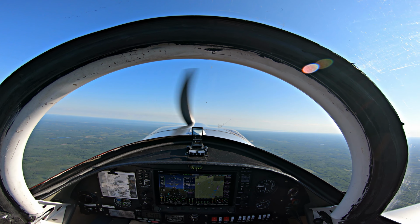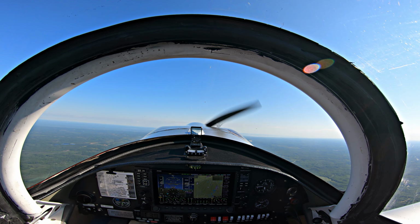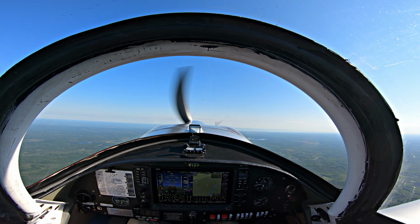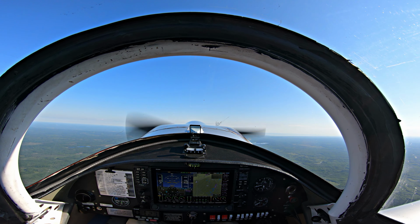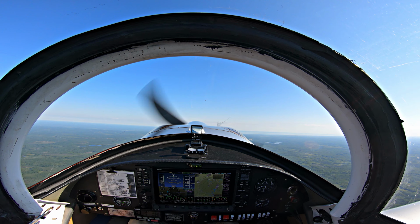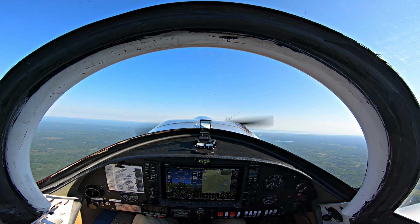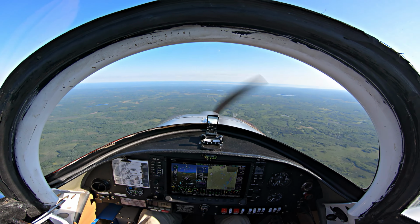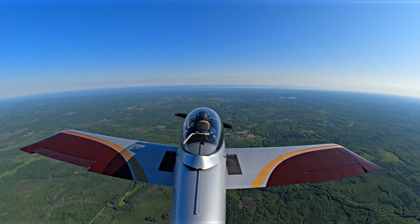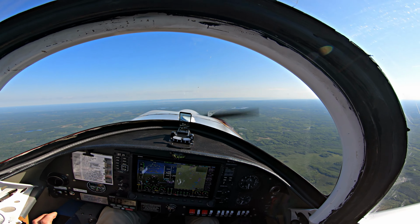Superior traffic, COJ 200 will come in a 5 mile left base for runway 23, I will be on the ground in about 4 minutes. Okay, it's starting to break. 56. Yeah, with 56, we got a good break. Gonna go 10 degree flaps.